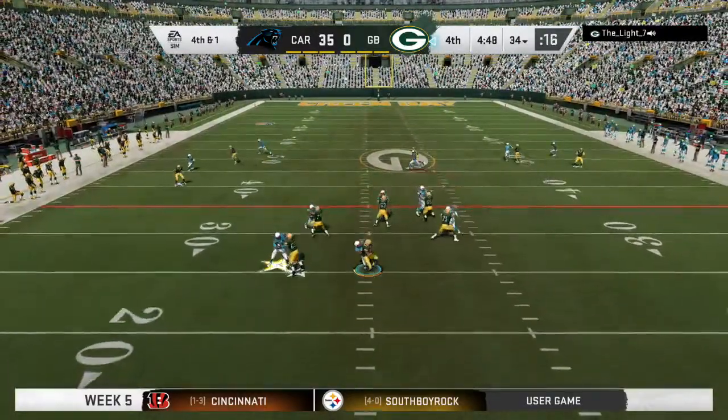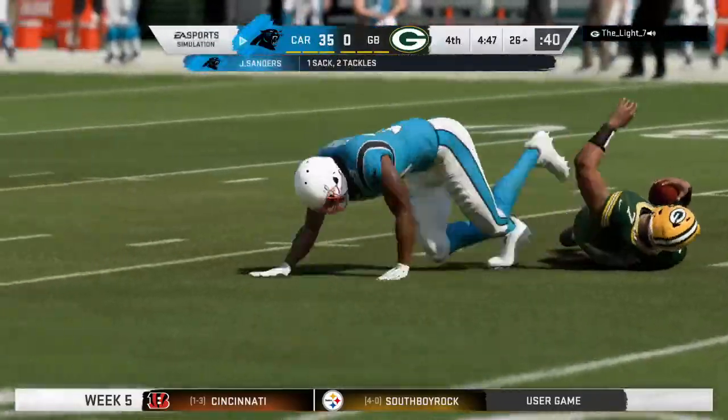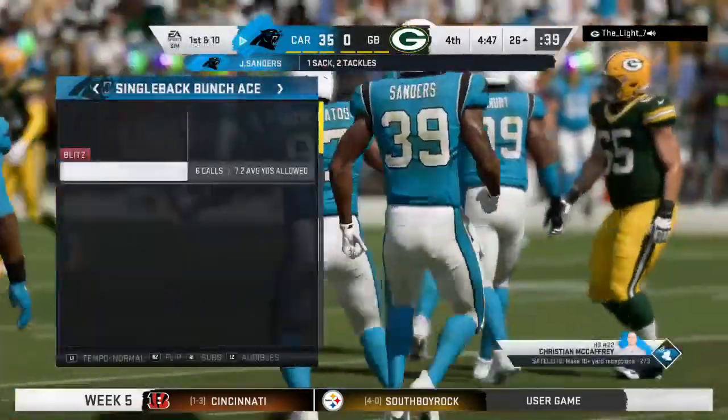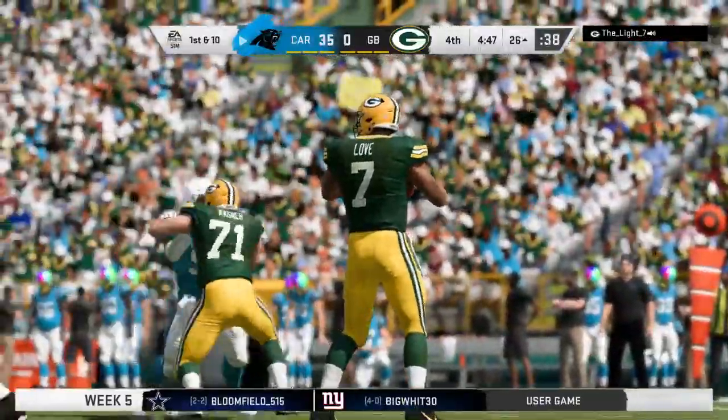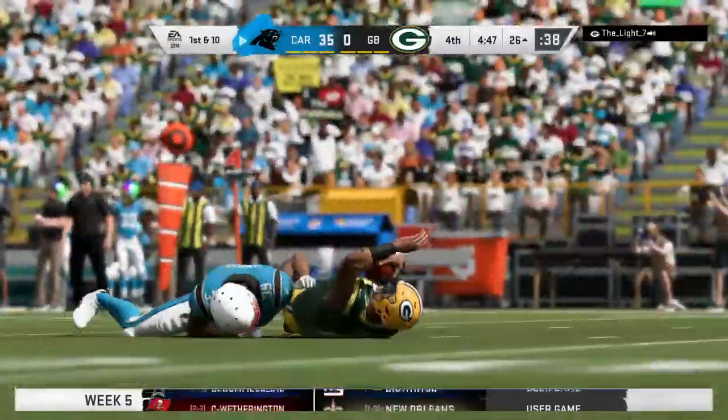On 4th down, Love nowhere to escape, and he goes down. The Packers unable to pick up the first, and the Panthers are going to get it back in excellent field position.